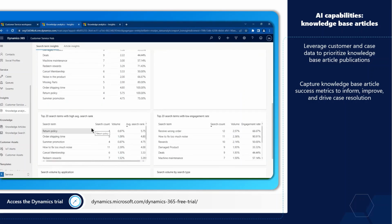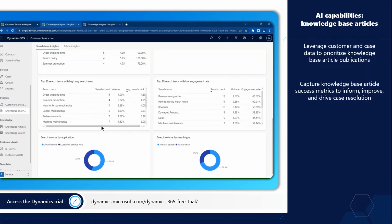We can see that our top knowledge-based article was used, which is not used that often. We view our search count, and with these insights, we can then determine whether our knowledge-based article has been successful or if we need to change it up. This is where Customer Service Insights gives us those insights against the articles that we create. Otherwise, we would not know if they were successful.